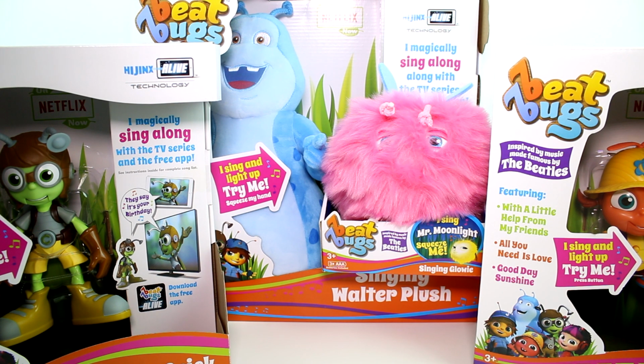These toys are based off of a Netflix show called the Beat Bugs, obviously. And the music from the Beat Bugs is inspired by Beatles songs, which is really exciting. If you don't know who the Beatles are, ask your parents. But we have Singing Buzz, Singing Crick, Singing Walter Plush, and Singing Glowie. And I think the Singing Glowie is going to be my favorite.